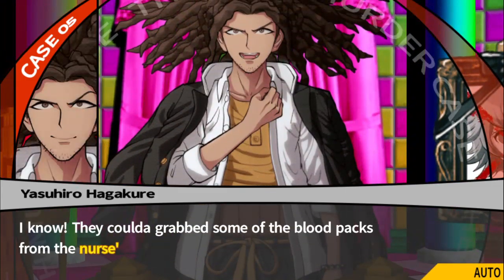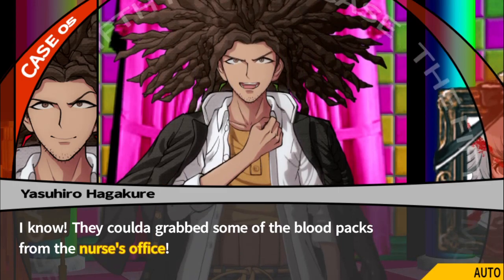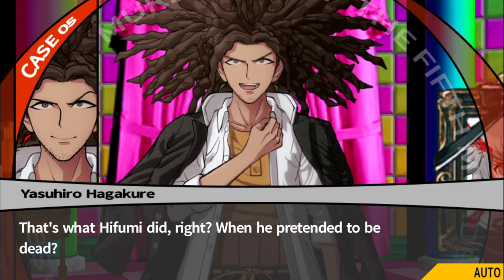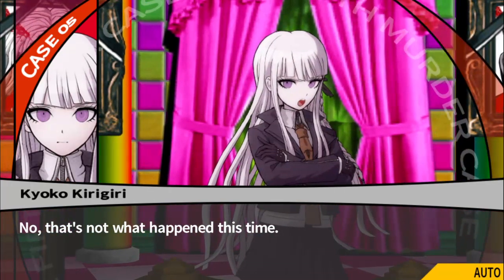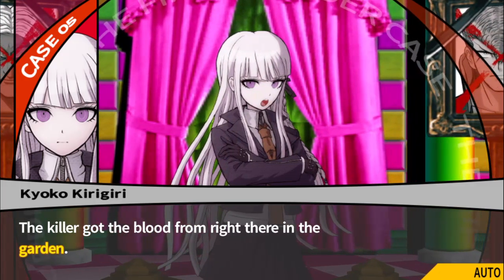I know! They could have grabbed some of the blood packs from the nurse's office. That's what Hifumi did, right? When he pretended to be dead? Yeah, but that's not what happened this time. The killer got the blood from right there in the garden.